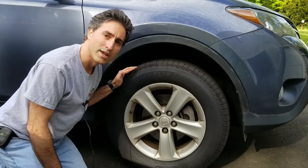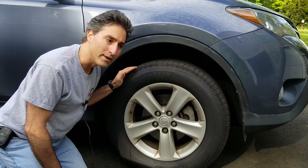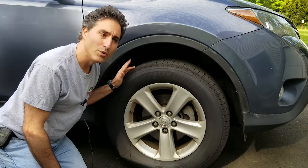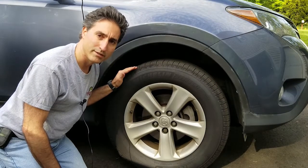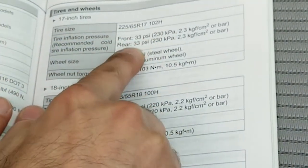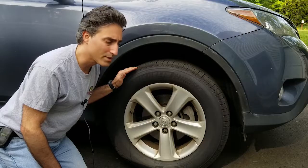Since cars and their tires all come in different shapes and sizes, it's understandable that the tire pressure requirements are going to be different for each vehicle. So how do you know what the proper tire pressure is? There are 3 places that you can check. First is the vehicle's owner's manual. And as you can see here, there's some guidance given in the manual on the tire pressure.